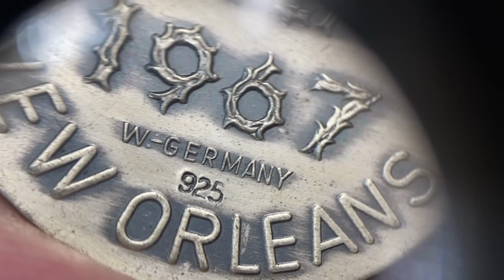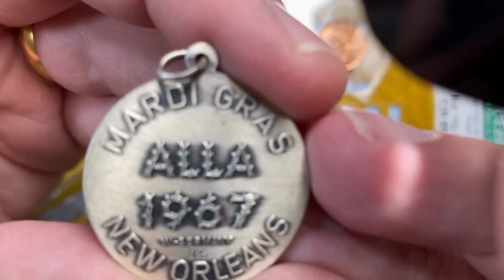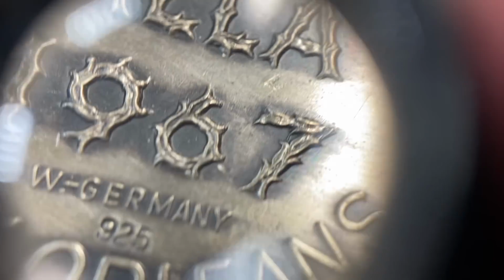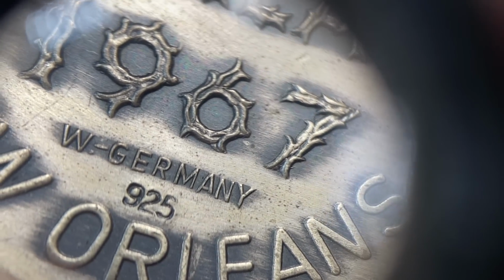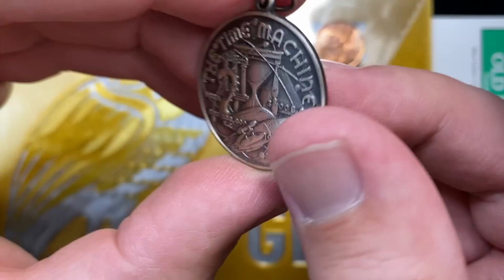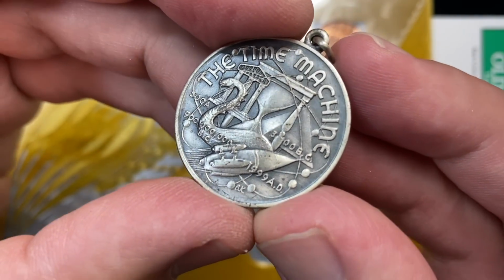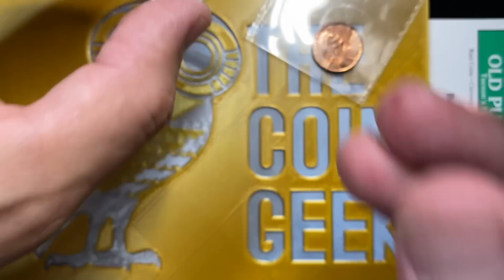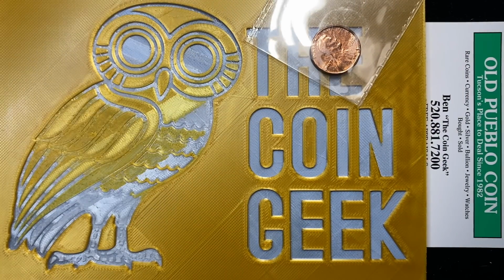This is sterling silver for the New Orleans Mardi Gras, and it was made in West Germany. This has so many cool things going on here. This Mardi Gras token, 1967, a time machine taking you to the future in 1999. How cool is that? It's interesting to me that we used to buy things from West Germany.